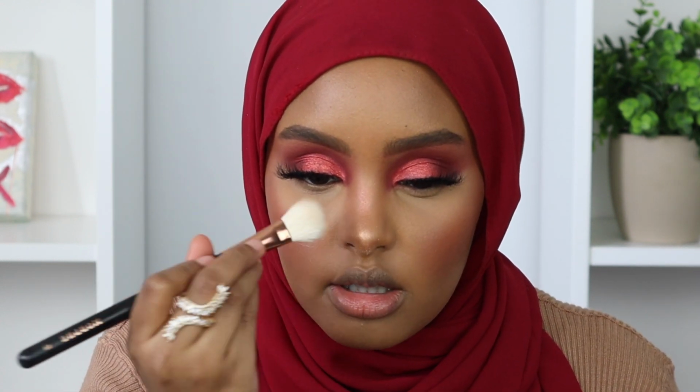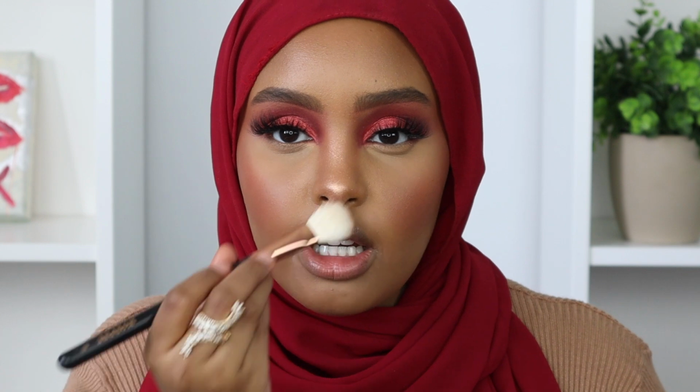I'm actually gonna mix that a little bit with this shade right over here, so it's not too pink. Yeah, I feel like that's perfect. It's like a golden with a pink undertone. I feel like that looks so pretty, and it just plays on this super strawberry look that we have going on.